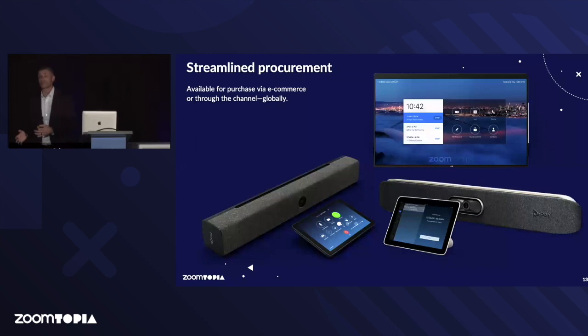Streamlined procurement either through the channel or directly. So our friends at Neat will allow you to order these devices directly from their website anywhere in the world. That's amazing for the video conferencing industry. For channel-friendly deployments, Poly offers all of the channel that they have available. So whatever you guys are looking for in terms of procurement of equipment, we have amazing offerings for you.